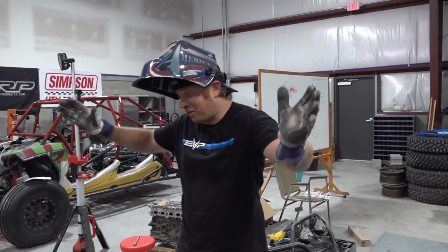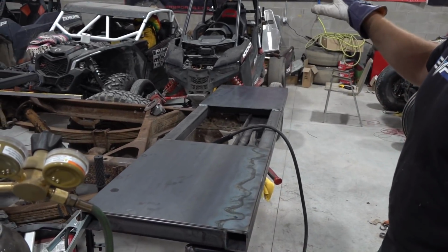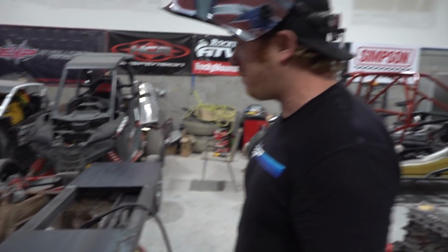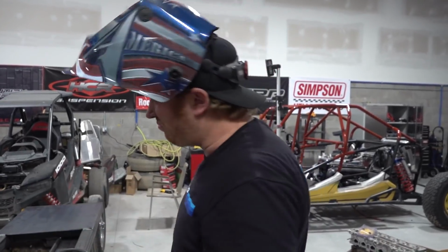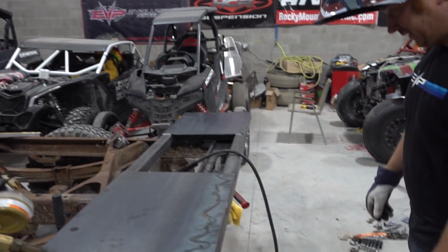What do you think, Doug? It's turning out really good, man. We just threw the plates on, started to weld those suckers down. It's all just straight welded very heavily right to the frame. I don't see too much that could go wrong with this setup, to be honest. It's looking really good. So how much more do you have to do on this?